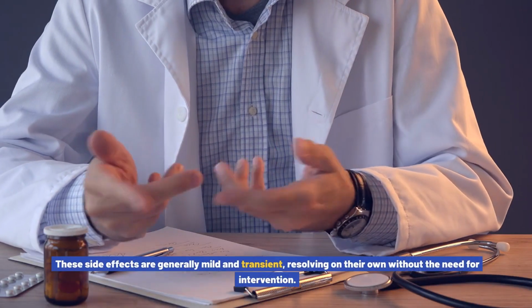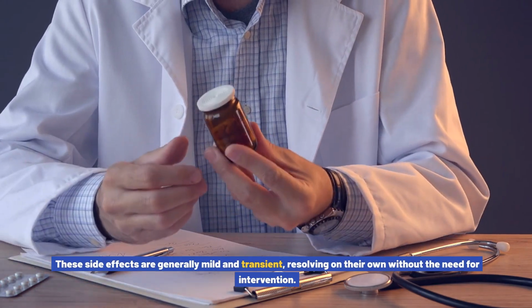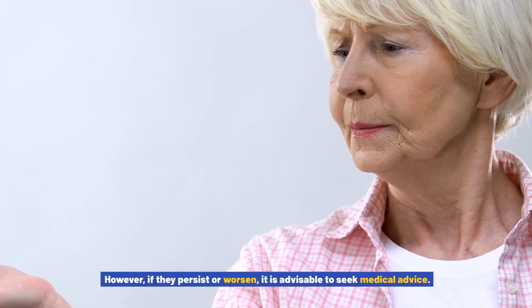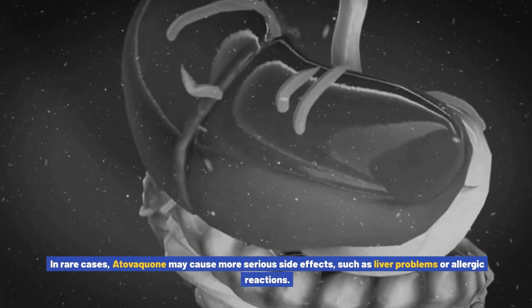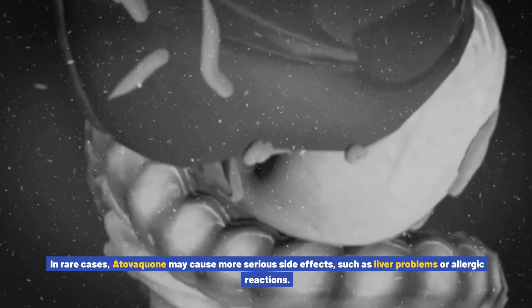These side effects are generally mild and transient, resolving on their own without the need for intervention. However, if they persist or worsen, it is advisable to seek medical advice. In rare cases, Atovaquone may cause more serious side effects, such as liver problems or allergic reactions.